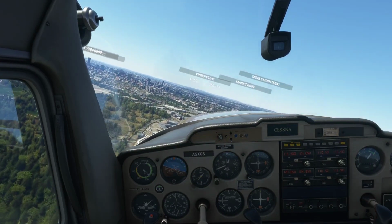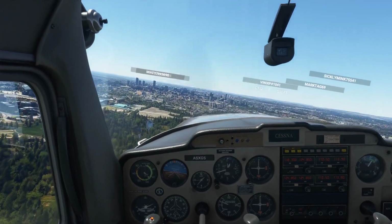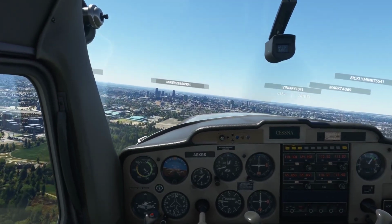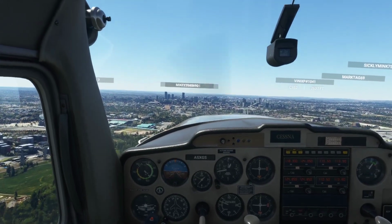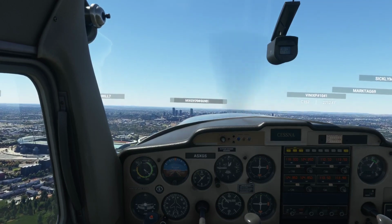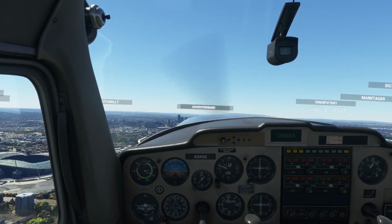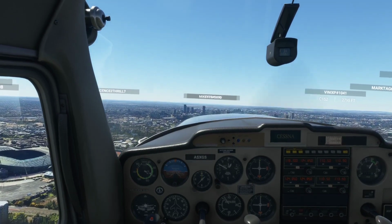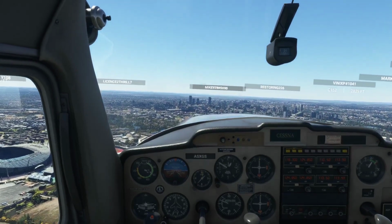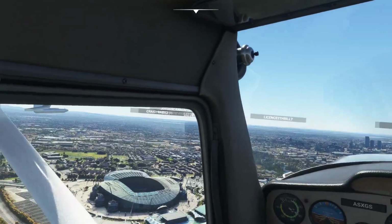We actually are quite low now, so let's trim up. If you are new to flying, trim is basically just used so you don't have to have your hand on the joystick all the time. It just gives it a bit of a break, and it means it automatically climbs up for you. Yeah, so we're at a nice level there. Let's trim it back a little so we are about level, so we're not climbing or falling.